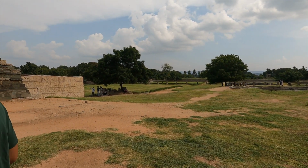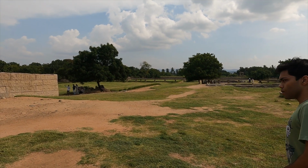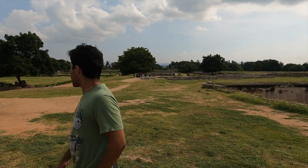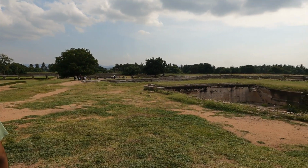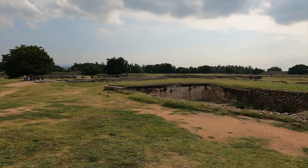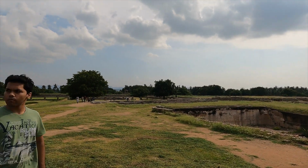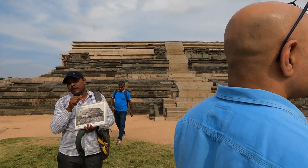So that's a water canal, man. They brought it from the lake, Kamalapuram lake. It comes by gravitational force. That can lead everywhere. Enter the palace ground: Lotus Mahal, Elephant Stable, Hazara Rama Temple, palace, the celebration place. Everything is laid under the ground, man.